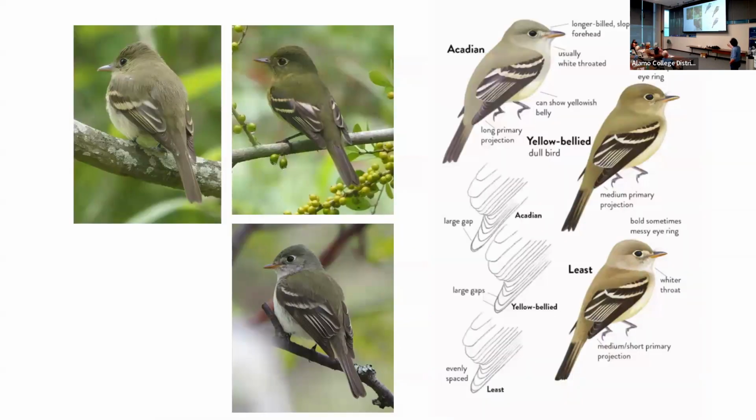So we have some comparison plates here, of the Acadian, yellow-bellied, and least. These are the birds that we have to deal with most east of the Rockies. So this is a good one to focus on. Here's least, yellow-bellied, and Acadian.